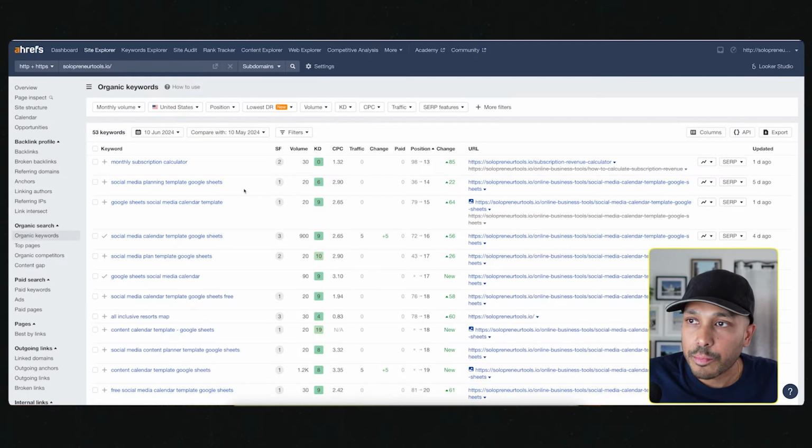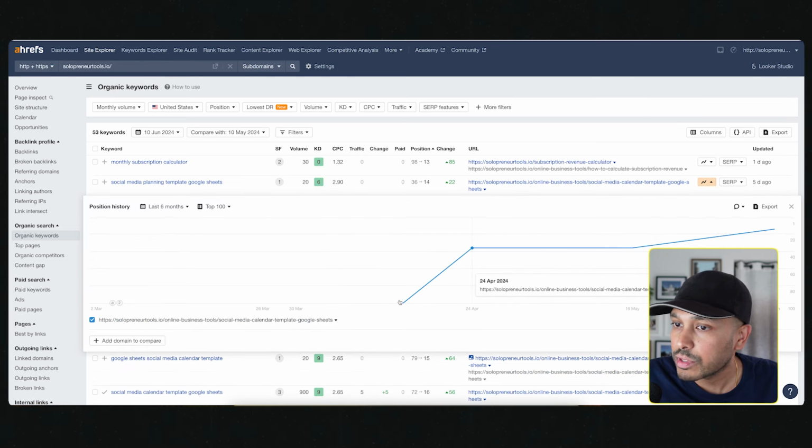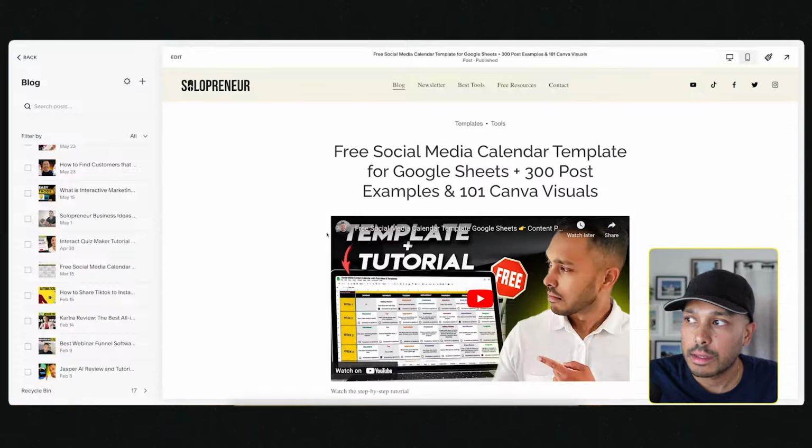If you need further proof, you can see here, social media planning template, Google Sheets. You can see I'm up 22 positions and you can see I'm currently on the second page. And as you can see, this post was published on April 24th and it's only June 10th and I'm already almost on the first page of Google. And for your reference, here's that blog post.